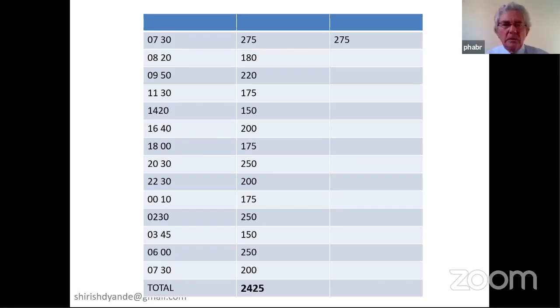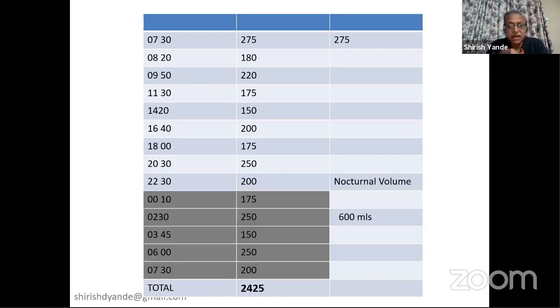He drinks a lot. Sorry? He drinks a lot of fluid. Yes. His total volume was 2,425. And actually, if you look at his nocturnal volume, although he gets up at night 3 or 4 times, the total volume he passes is not bad. It's only 600 mL. So he does have a large volume, and he agreed that he does drink a lot of water all throughout. But his nocturnal volumes were not high, although he has some amount of nocturia, which he wasn't too much bothered about.